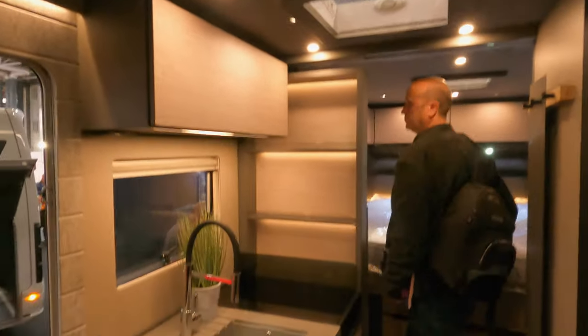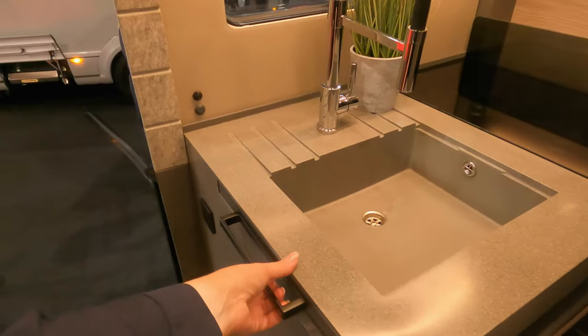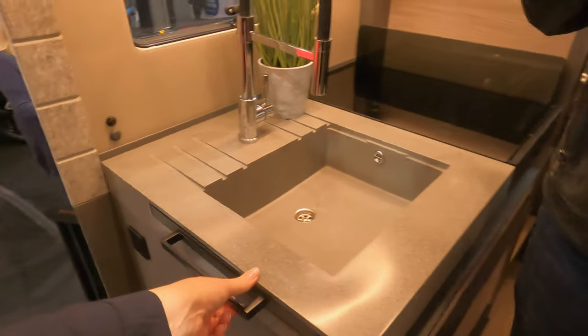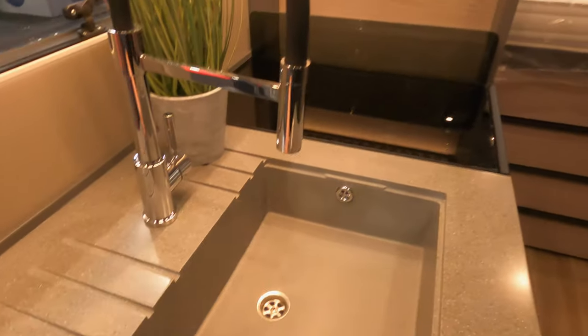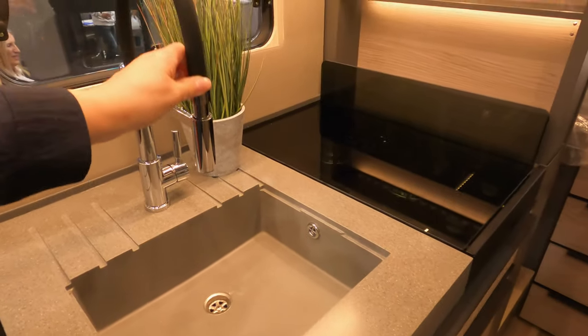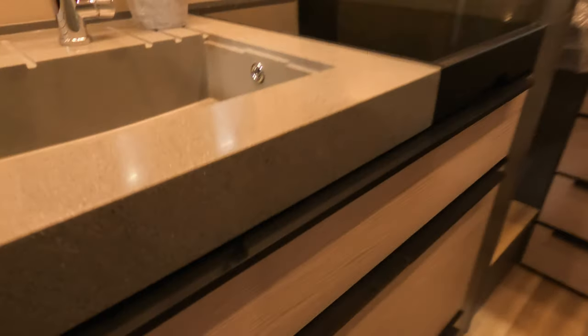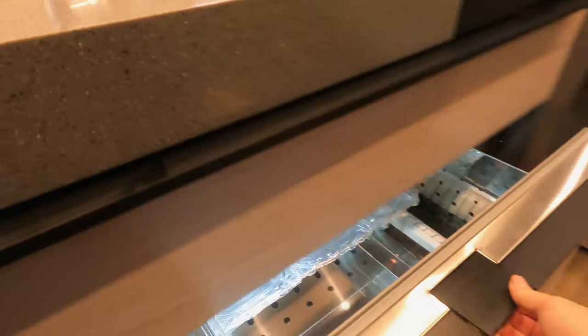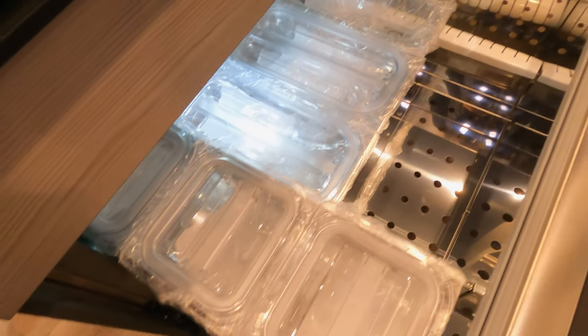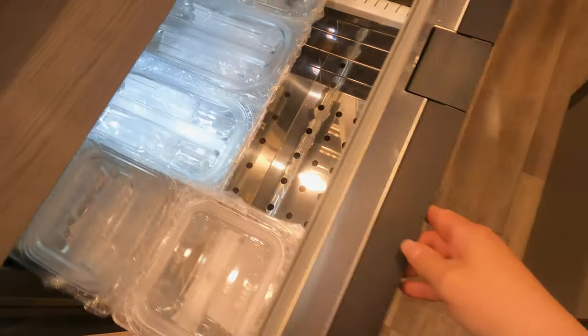It's got lots of storage around the top. Got a pull out thing. This is a different, this is a queen bed. A what bed? Queen bed. Got the sink this is with a little wiggly. And then under here, I think we've got the fridge. Wow. So it's got different compartments. That's the fridge.